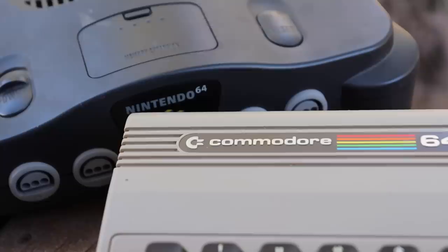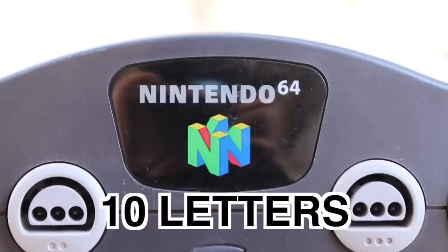Round 8. Name. A shorter name helps people remember that name better. Commodore 64 has 11 letters, but Nintendo 64 has 10 letters. This round goes to the Nintendo 64.